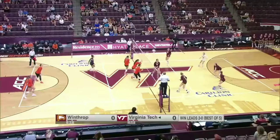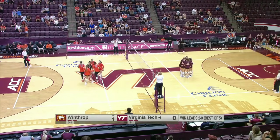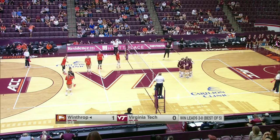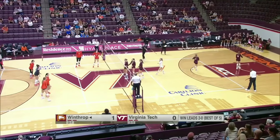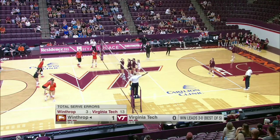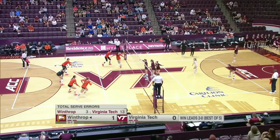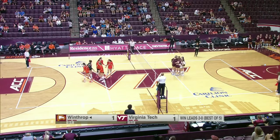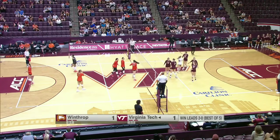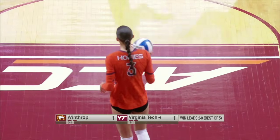The junior setter sends it over. And it's a serving error against Virginia Tech, their 13th of the match. And a free point for Winthrop. Gives them their first point. Rachel McCullum to serve, native of Lakeland, Tennessee. And she serves it into the net. Both teams exchanging a serving error.